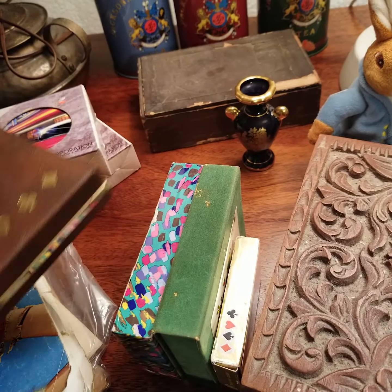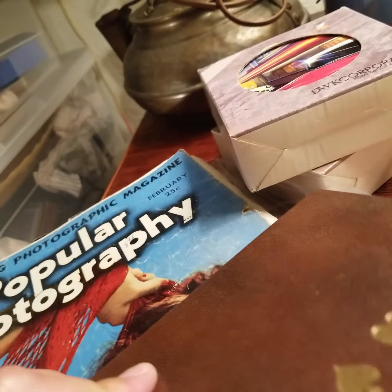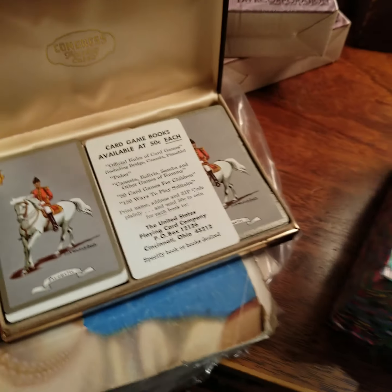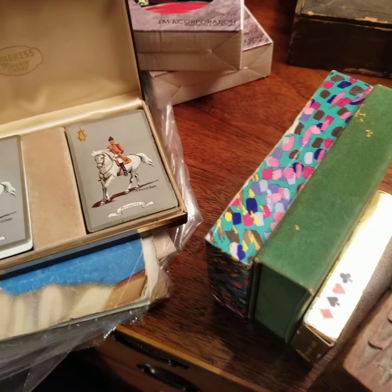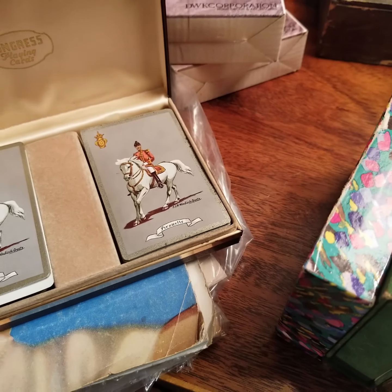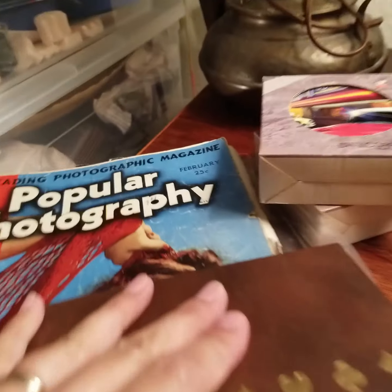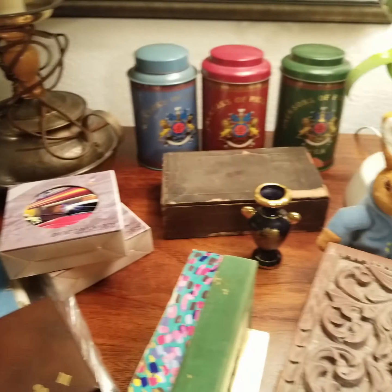John and I picked up these really cool cards. This is that Congress brand, but it's even more fancy because it's a hard case. And I think he already counted all the cards. He's pretty good at that, counting cards. Actually, Lucas is, my son.